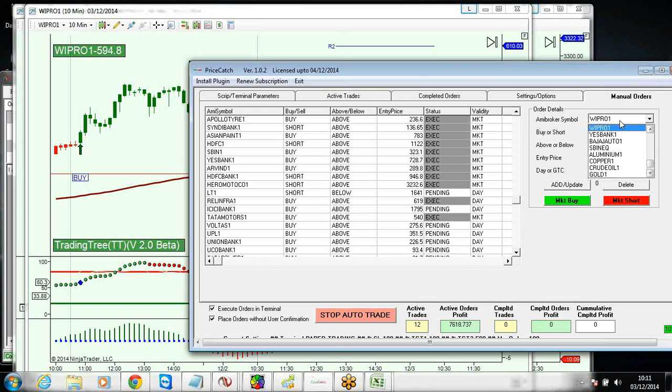PTC I will buy at 101. PNB I can buy at 1120.